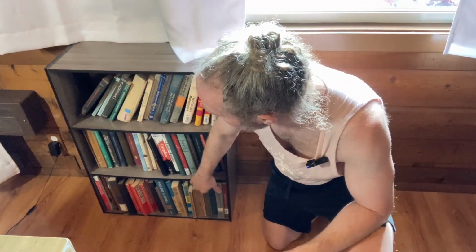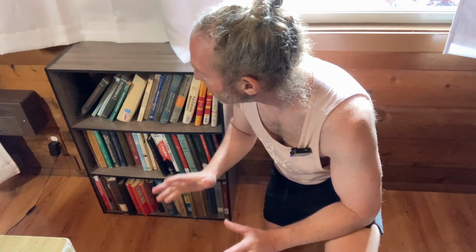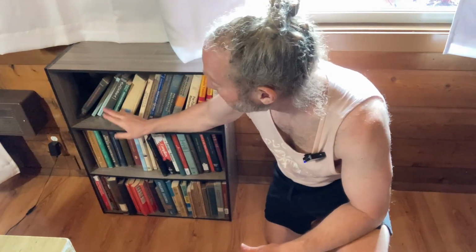It's got these shelves which actually screw in, which some people might view as a con, but due to the size of the bookcase, I think it was a good choice in construction because it's very sturdy. These shelves aren't going anywhere.